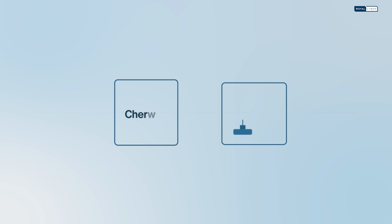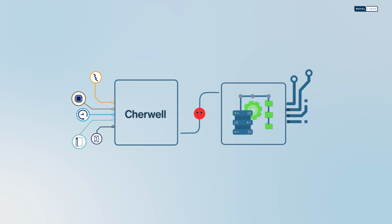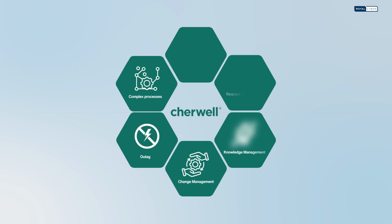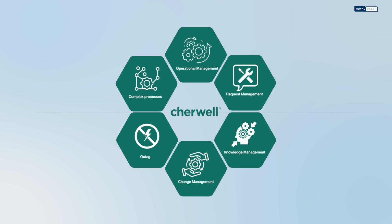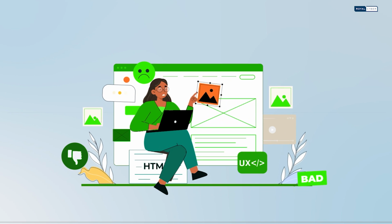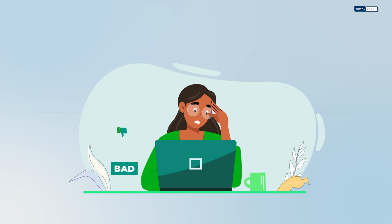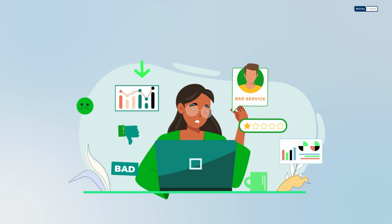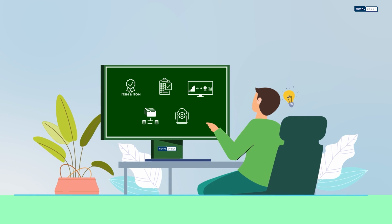They had limited integration and automation capabilities, lack of advanced features, complex processes, outdated end-user experience, poor agent experience, lack of monitoring, reports and dashboards, and performance analytics.